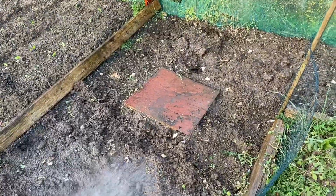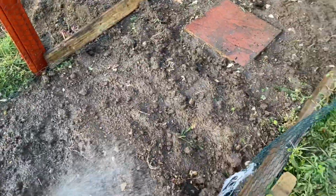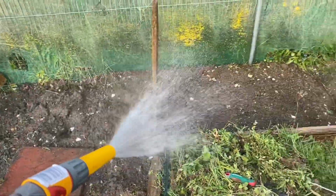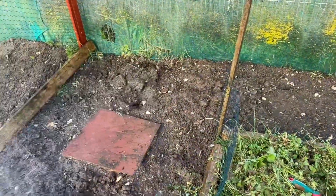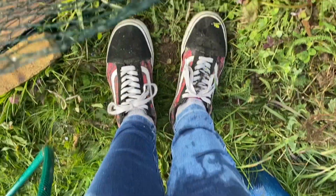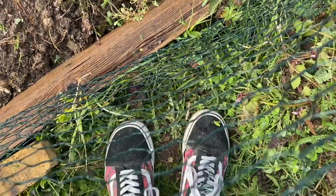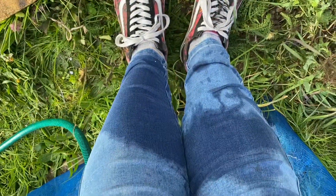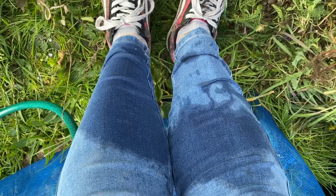Now I'm just giving it a good soaking because it gets so dry. So I'm hoping that if I give it a good water before, it'll be all right for a little while. And this is where I'm going to put the ranunculus. I just tried to rest the hose through the little gaps in the fence so that I could go and get the rest of the stuff, and it slipped, and now I'm soaked.